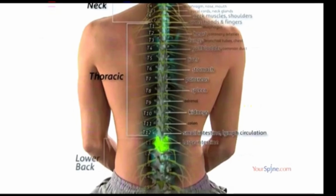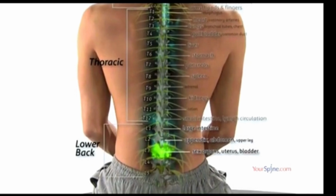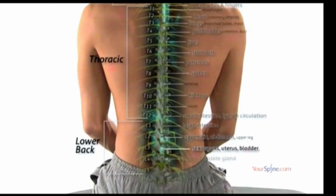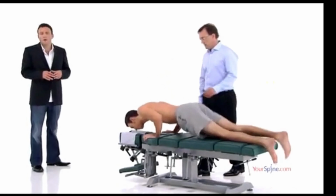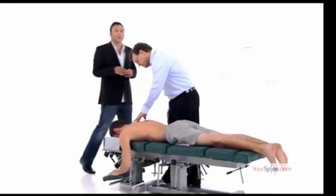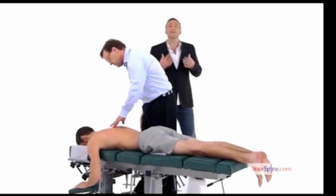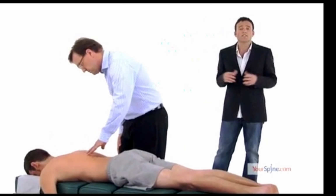From your lower back, large intestine, appendix, abdomen, sex organs, uterus, bladder, knees, prostate, lower back and leg muscles, and that's just naming a few. Okay, so now you know where they go. What does that mean? Well, that's a good question. If the nerve supply to anywhere in the body is disturbed, it can eventually lead to a symptom. Symptoms are the only way for your body to let you know that something's wrong.